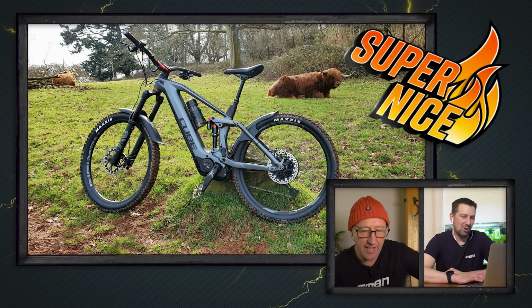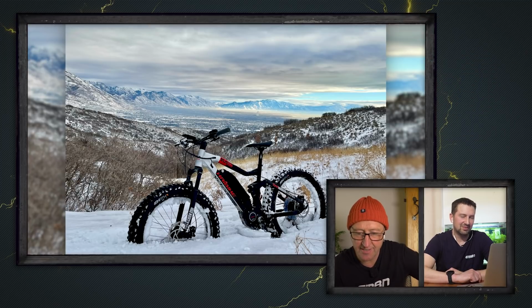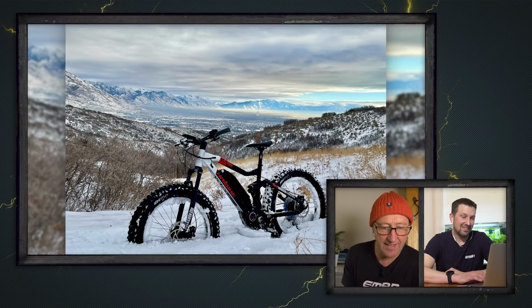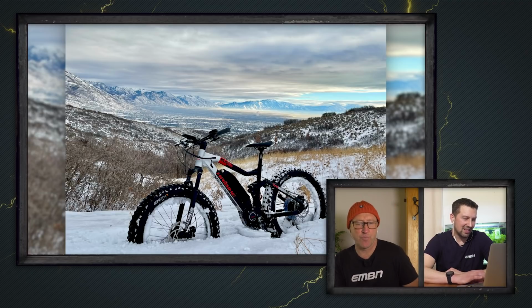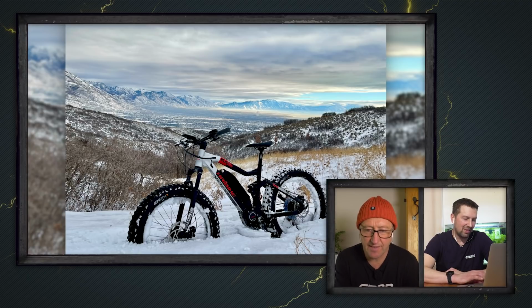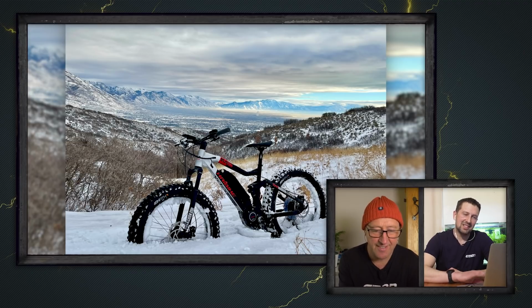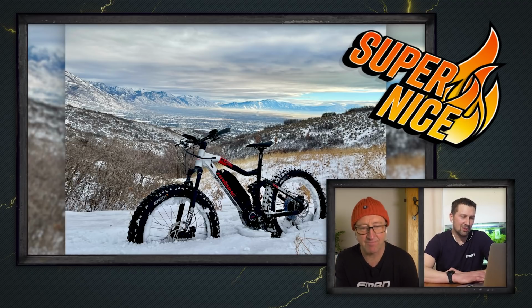Nice. I mean, look at this. Suncrest, Salt Lake City, Utah. That shows it's not all sun and dry rocks in Utah for sure. Prime use for a fat bike there, isn't it? I think you'd be pretty stuck without fat tyres on that. It looks like it's been right up over the rims in the snow. Yeah. Hell of a ride. What are you thinking? I think it's got to be a super nice, purely on that backdrop as well.